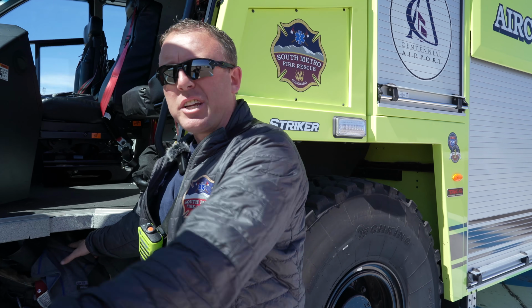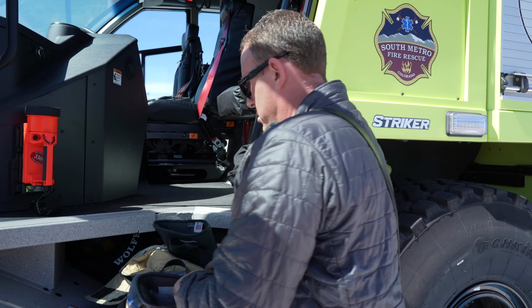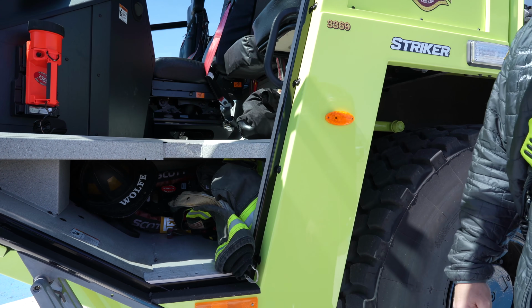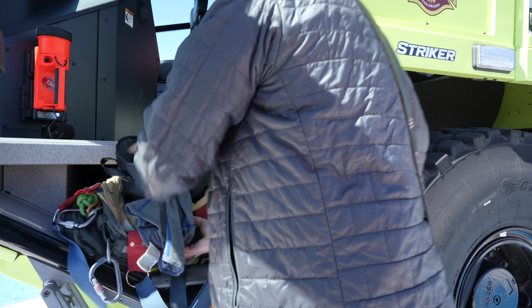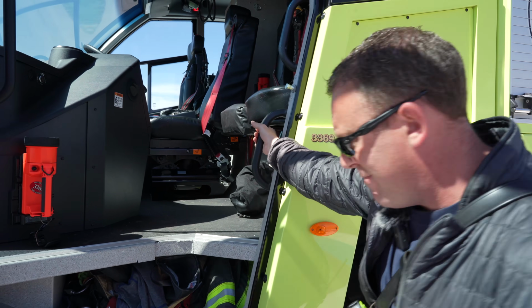This is where the engineer keeps their gear, and back here we have an SCBA, and it's kind of just kept back there out of the way. A lot of room in there. And now, why don't you come inside and we'll go for a ride.